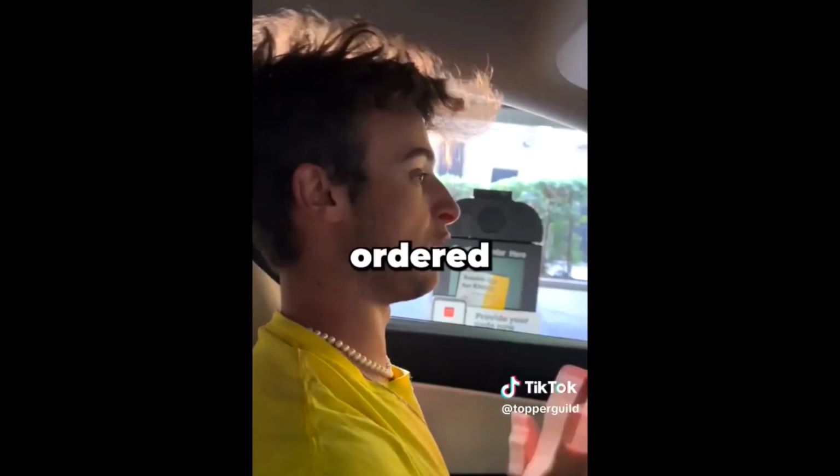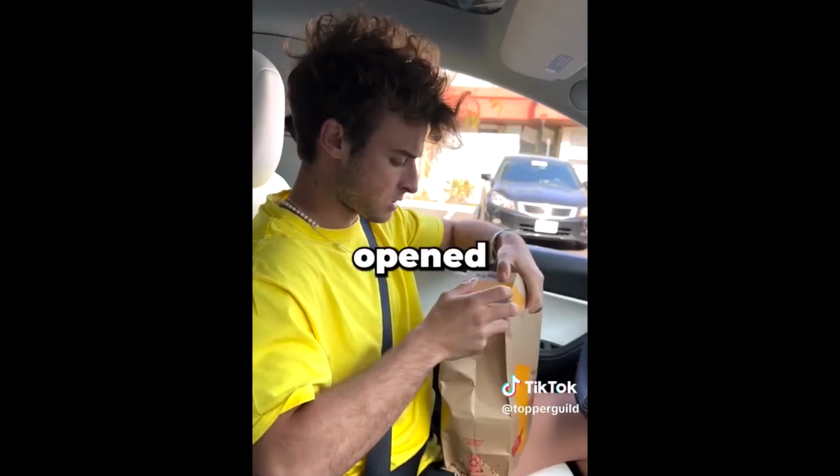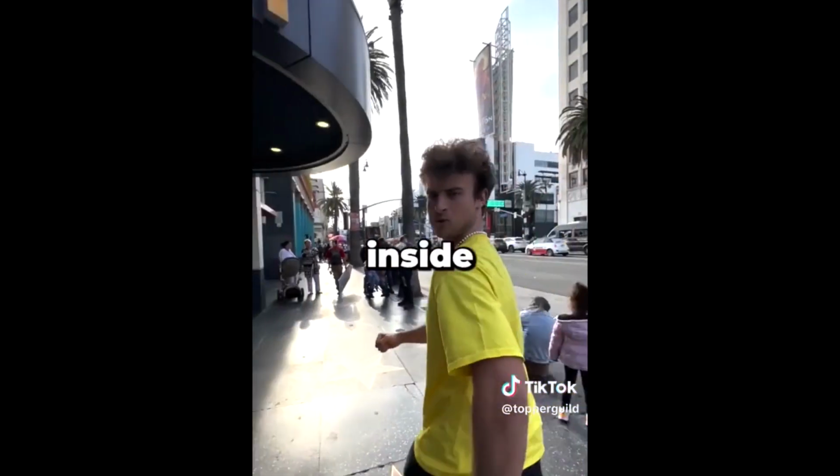The drive-thru. I ordered a Big Mac, but asked for nothing but cheese. I think this might have worked. I opened the box and found grilled cheese. I had to step this up and head inside of McDonald's.